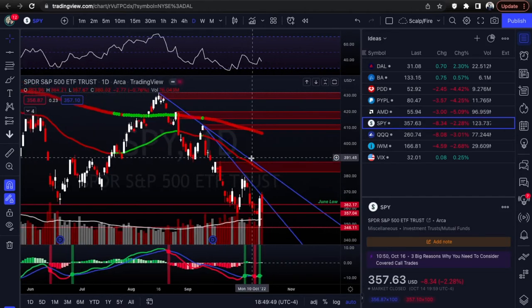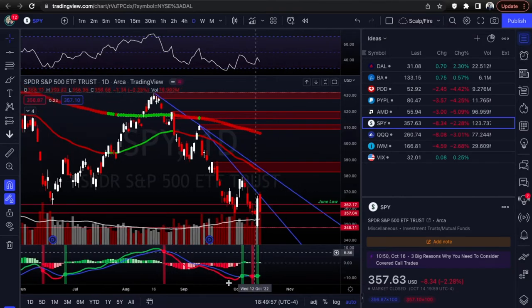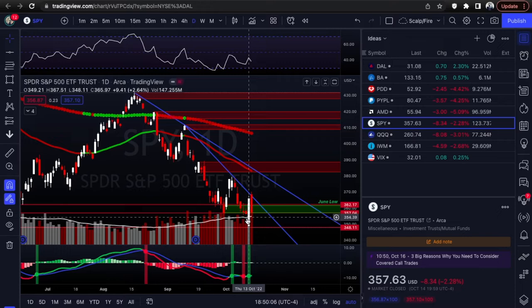So last week, what did we say last week? Okay, so last week I said we were at demand, that's what it was. Let's see. We'll add this demand. So this is the same demand we covered. So we were looking for it to hold up here. We said if it did break low, it could get ugly. It did on the CPI, but it instantly bounced.